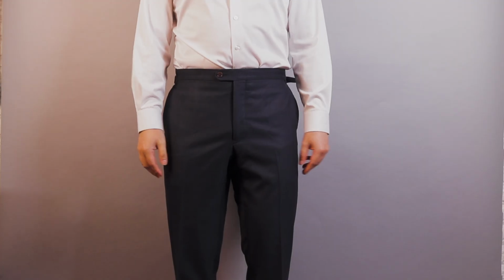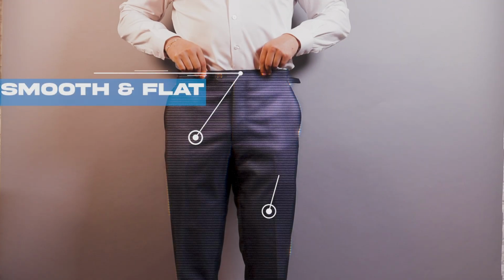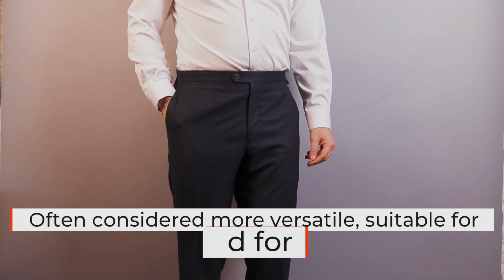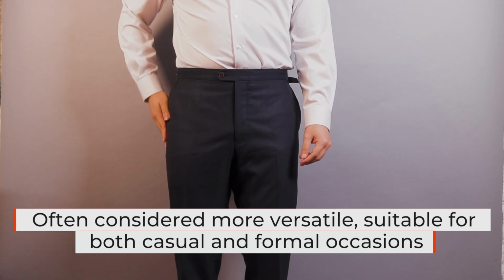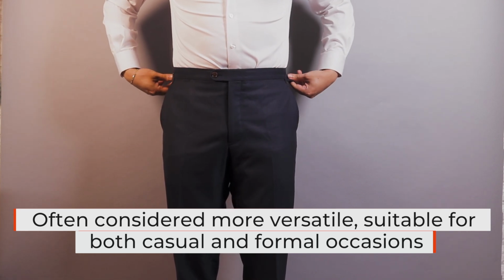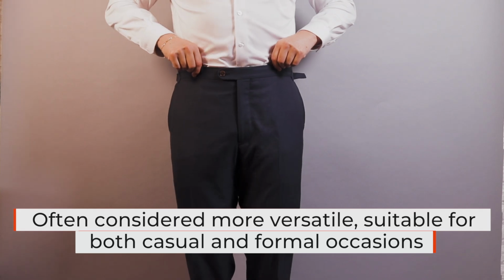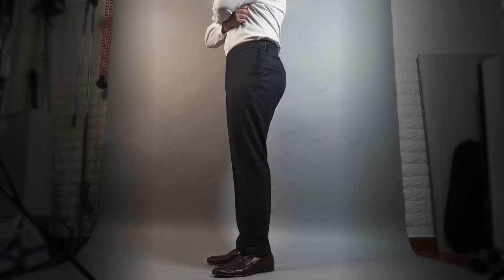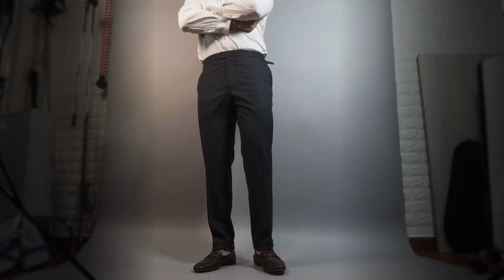As the name suggests, these pants have a smooth, flat appearance with no pleats at the front. This design creates a clean, streamlined look and is easily available off the rack. Flat front pants are typically seen as more modern and are a favorite in business and casual settings. They're great for slimmer silhouettes and provide a more fitted look around the hips and thigh.